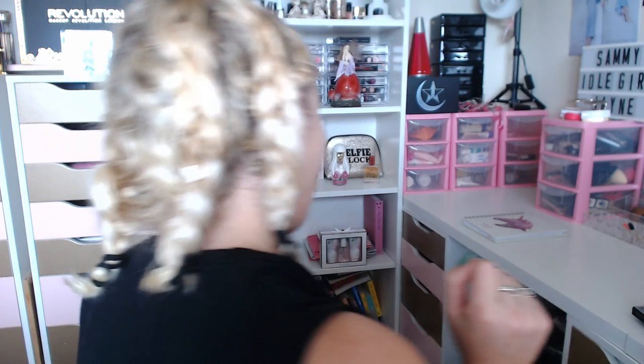See how creased under my eyes? Like everything. The most expensive products crease under my eyes. I just cannot do anything about it. Right. I haven't got all the products ready actually. I lied, but I know where everything is now because it's all in the right drawers.